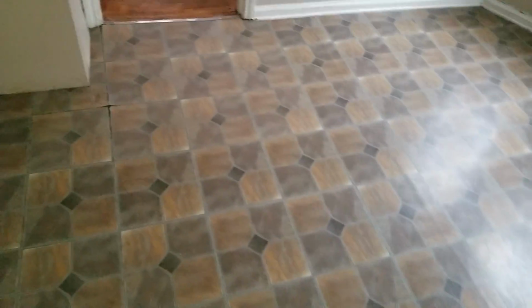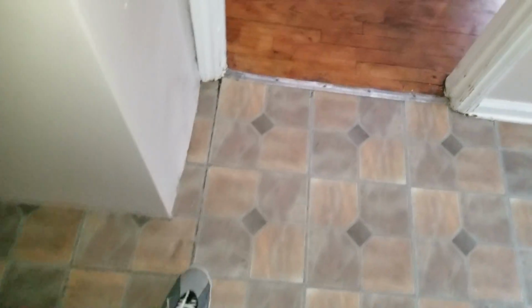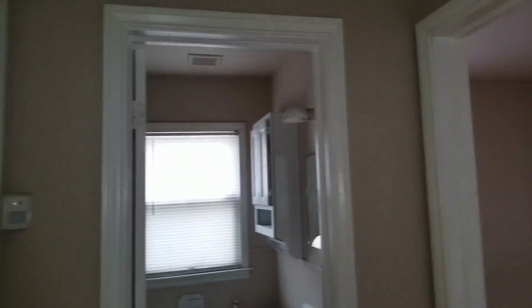Tile flooring is in decent shape. Got a couple popping up. Maybe we can fix those. Hallway. Got a mark in the wall if we can touch it up.